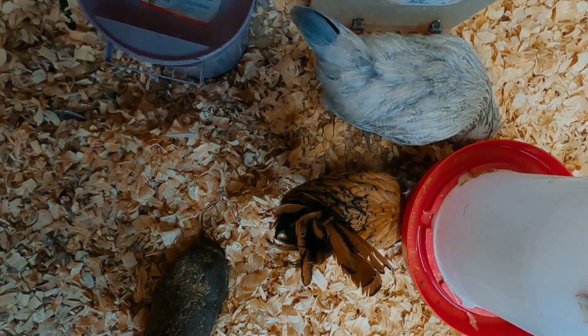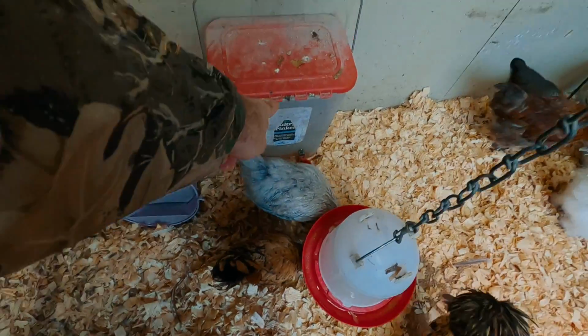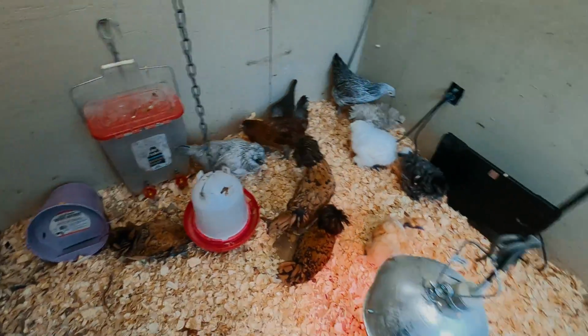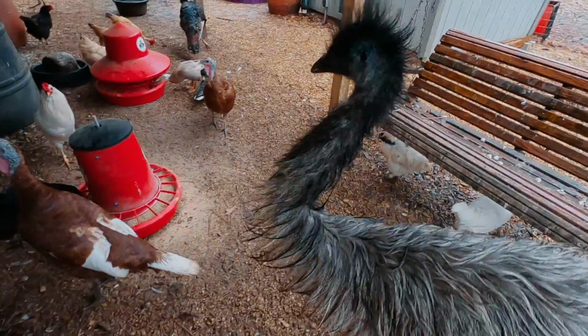Alright guys, there you go, push another water. Got that 4-gallon water in here, got this gallon water in here. I think that's good. I think that's good. What do you think, Nugget?